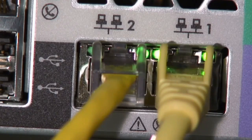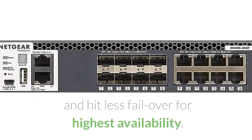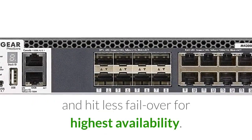With 320 gigabits per second non-blocking fabric, M4300-8X8F delivers L2, L3, L4 and IPv4, IPv6 rich services for virtualization, server, storage interconnect and SMB core applications. Virtual chassis stacking provides non-stop forwarding (NSF) and hitless failover for highest availability.